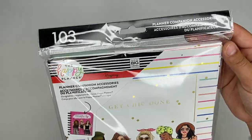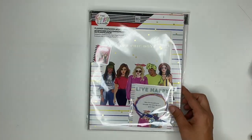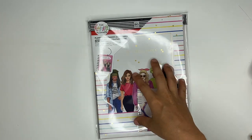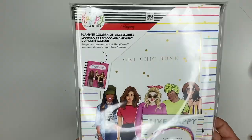And then there is a companion pack. I love these, you guys. Oh my gosh, I love these so much. This would be a great gift to someone if they're just getting started with Happy Planner, like getting them an accessory pack or one of the companion packs. I don't know.